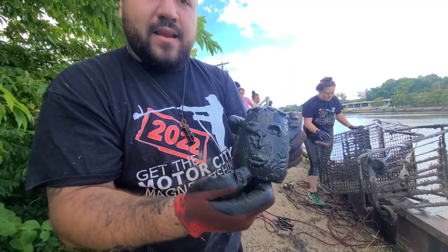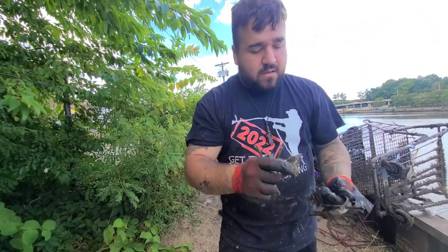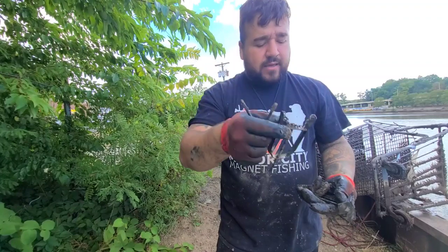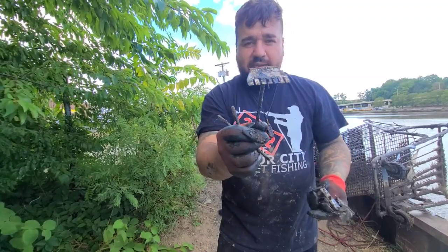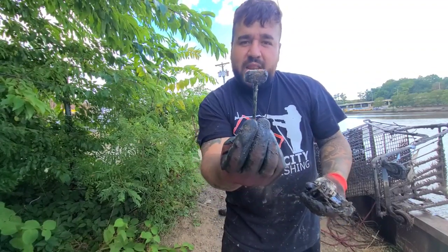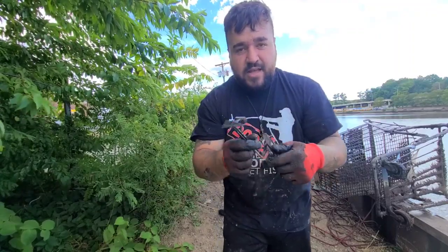We're gonna have to get that cleaned up. And some of the other finds that were in there were this mini anvil, an animal trap, it looks like. There's this little rake. This mini sludge hammer, a couple of hoes. That is a crazy find.